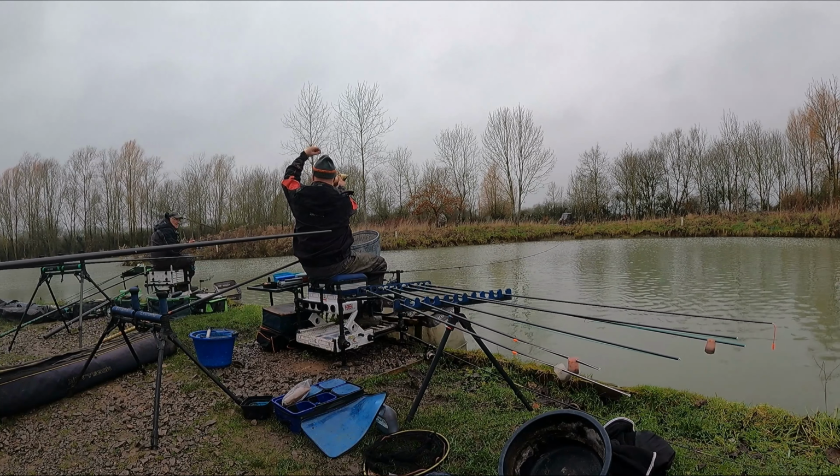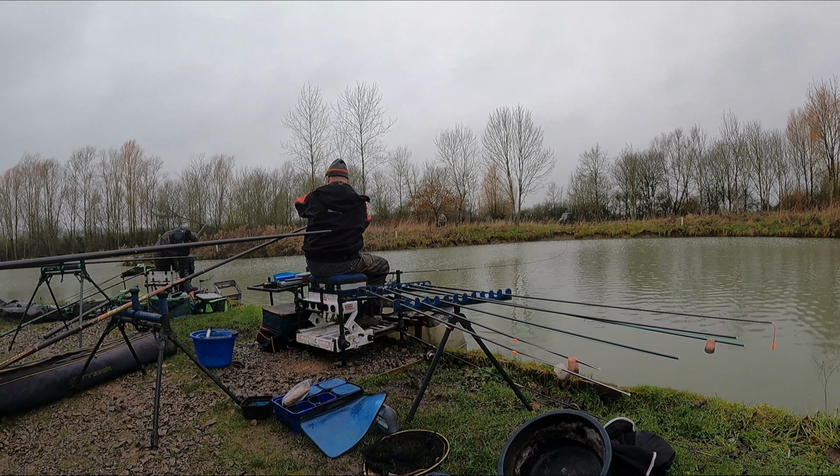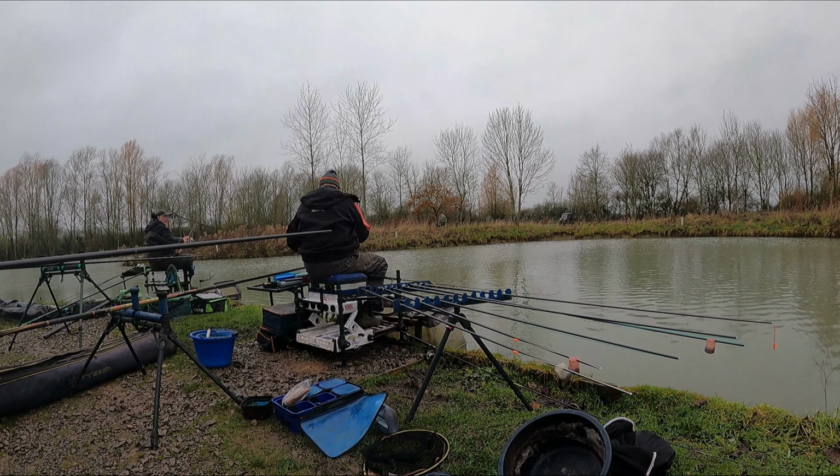As you can see, I'm just catching on a pellet feeder. Just caught a real nice F1. I think I just showed Andy the tail on it. And some of the F1s in Heron have got absolutely enormous tails, like beautiful F1 fantail fish.